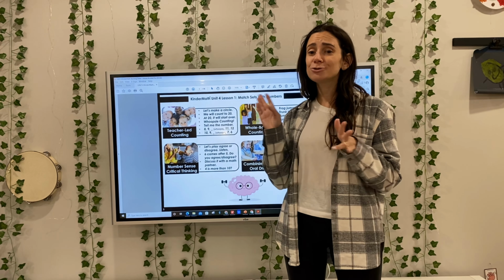I try to keep the supplies very limited, and they're all listed out for you at the beginning of the unit, exactly what supplies you need. If it's something printable, it's at the back of the unit. It's, again, very, very simple. It's maybe number cards or 5 frames or 10 frames, something you're going to use for the whole unit, and then some type of manipulative usually. This particular unit, they're working on comparing numbers.